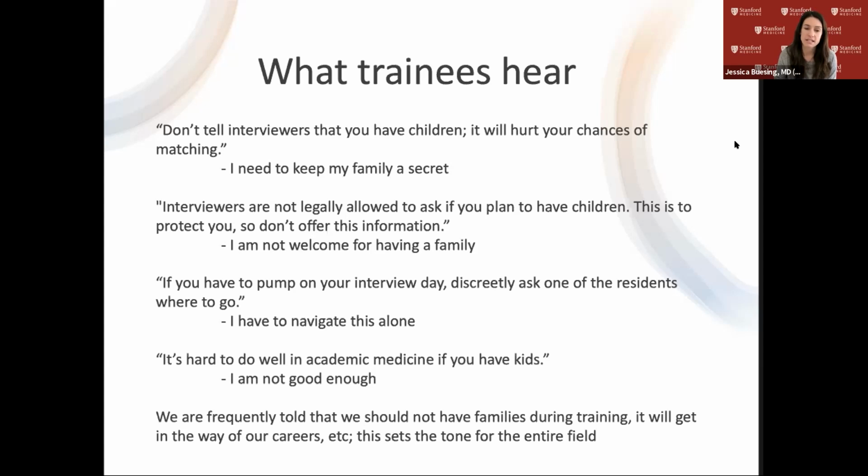And one of the things that really struck me early on in my parenting journey was how frequently I heard comments, which although may have been well-meaning, I found truly disheartening. This was particularly relevant when I was traveling around the country with my 6-month-old son to interviews, and I had to pump during my interview days. And so on this slide, I was reflecting on some of the things that had been said to me. And I think a lot about how much the words that we use carry a lot of weight when we are talking particularly to mentees and students.